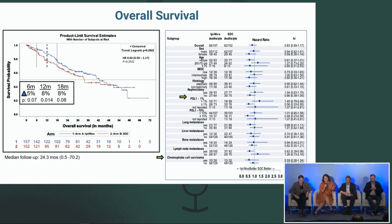And 3, the study is positive because the comparator was single-agent TKI, okay? And so I think this is something we have to have in mind because we don't have a head-to-head IO versus IO TKI here. Okay. Hans, you're an ipi-nivo kind of guy. Were you giving ipi-nivo to non-clear cell before this, and did this change your mind or influence you?